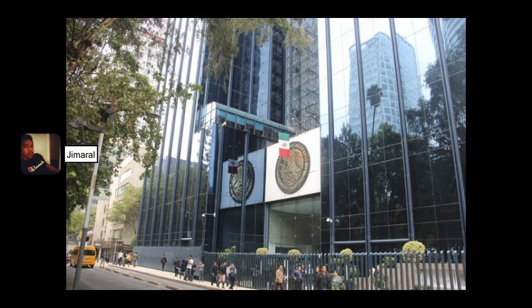This picture here explains when we went to the Mexican Senate, and it was a well gated building that had officers all around it, and we had to dress real professional before we went to meet him because, again, he's a senator of Mexico.